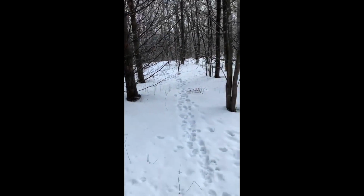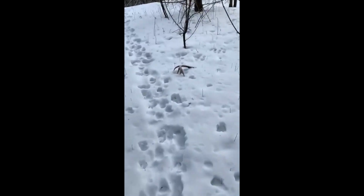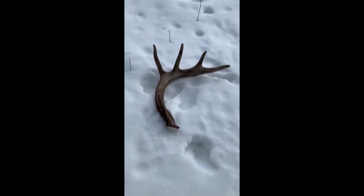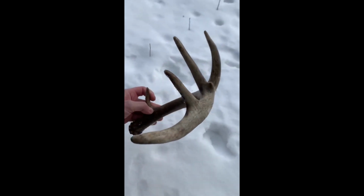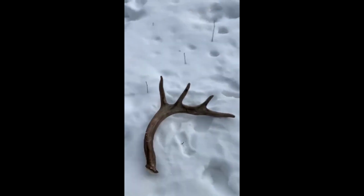Wow. Let's go have a look. Get excited, boys. Season is on. It's a big one. Oh my gosh. Wow, that's a beauty. Look at that shit growing out the side. Oh, beauty. Time to get out there, boys. They're out here, right on top of the snow.